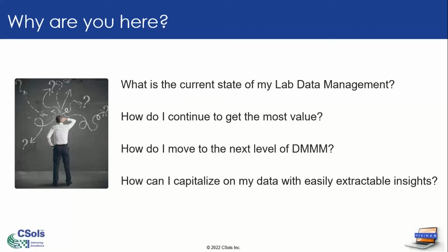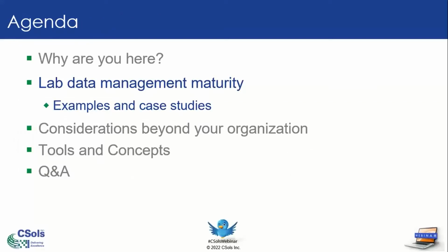So what is the current state of my lab data management? How do I get the most value? What's my level of DMMM? How can I capitalize on this? You're here today to understand where you are in terms of data management, understand some real world examples, and look at some tools and solutions to get you to the next level. We want to demonstrate how you can recognize value from the data, remembering that data is just data until you do something with it.